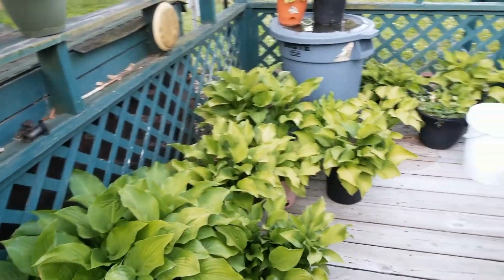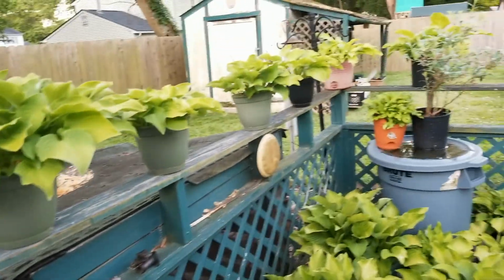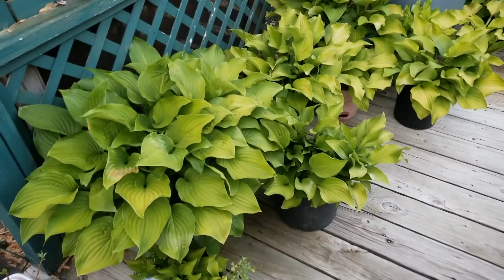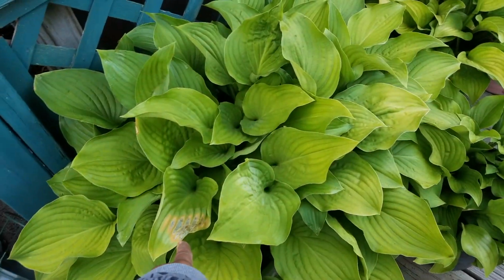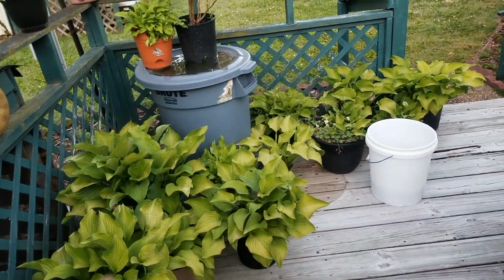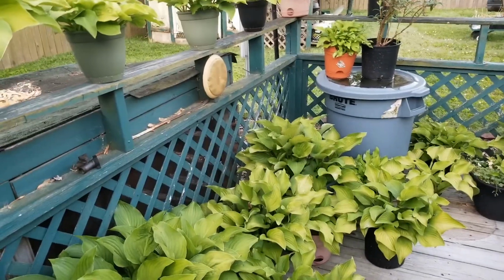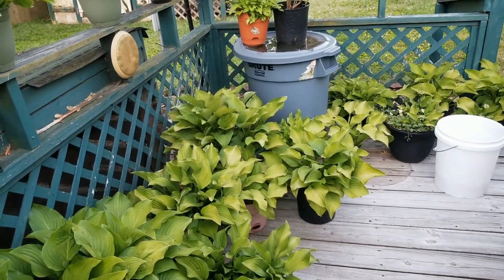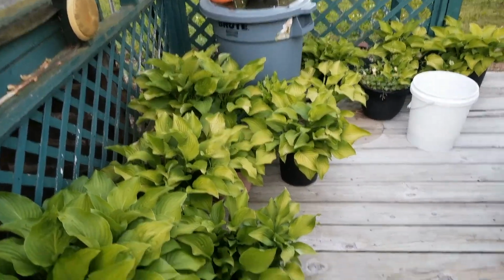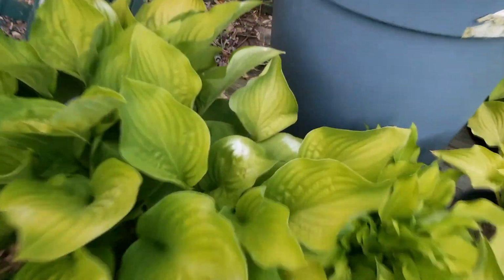But here I am. So I moved all of the hostas all over here because I noticed that they were getting a sunburn. And normally when they were in the ground at our previous location, they would get sunburn and get fried in the month of July. And I'm seeing it happen already. I started noticing it in April. See this.